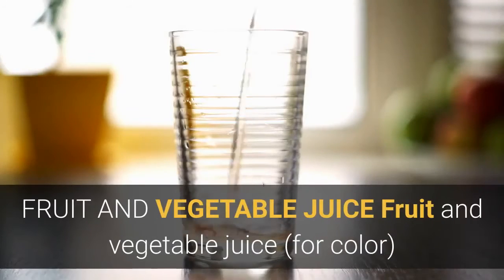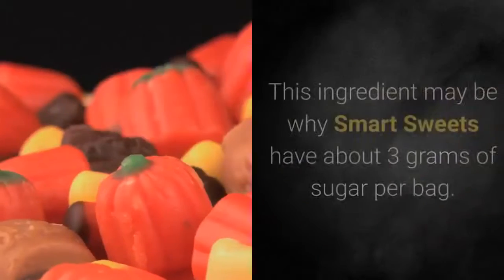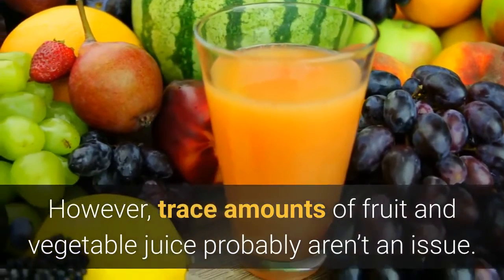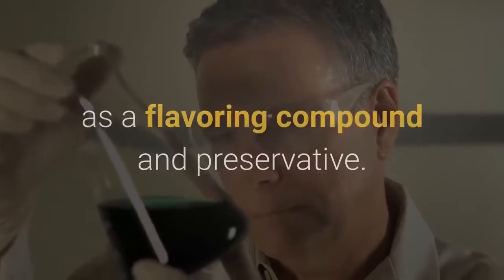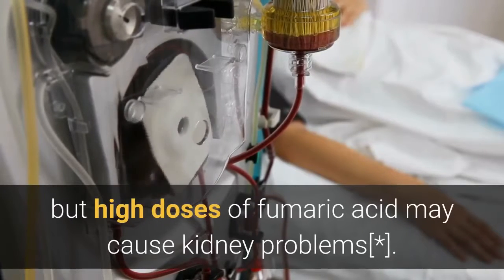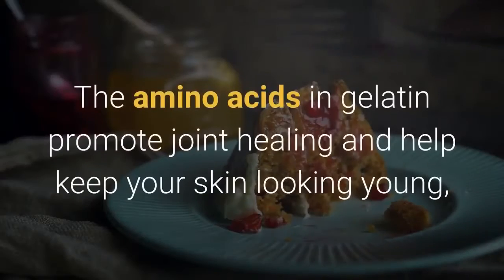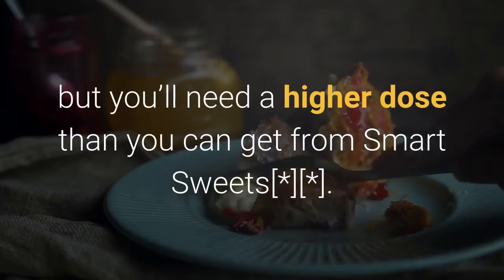Fruit and vegetable juice. Fruit and vegetable juice, for color, usually contain fructose, which is bad for your heart and liver. This ingredient may be why Smart Sweets have about 3 grams of sugar per bag. However, trace amounts of fruit and vegetable juice probably aren't an issue. Fumaric acid. Fumaric acid is a fruity-tasting acid used as a flavoring compound and preservative. Low doses are generally recognized as safe, but high doses of fumaric acid may cause kidney problems. Gelatin. Gelatin is a gel-like protein derived from collagen. The amino acids in gelatin promote joint healing and help keep your skin looking young, but you'll need a higher dose than you can get from Smart Sweets.